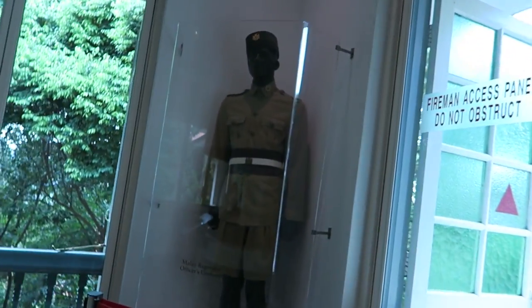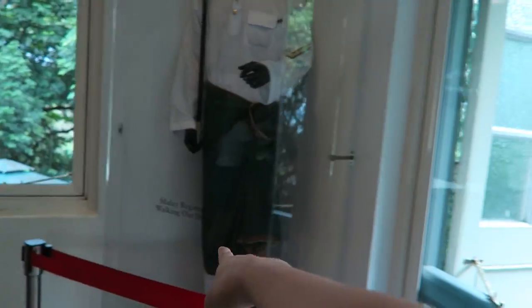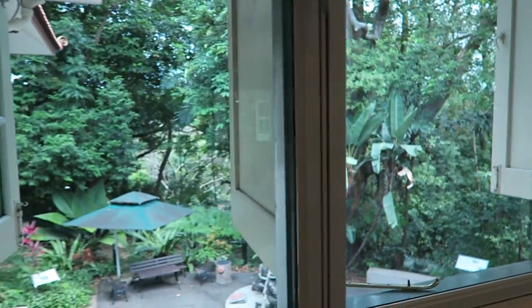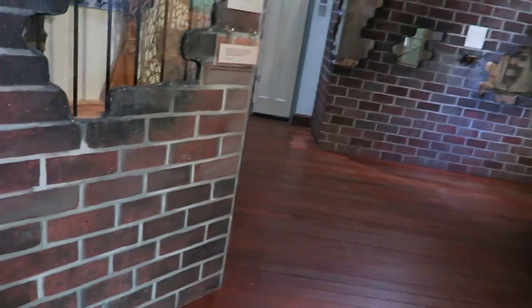And then it's actually on top. Cool though. Malay regiment officer's uniform. Malay regiment walking out dress. I like how they repurposed the whole house. It's all air conditioned though now. It's a bust here.